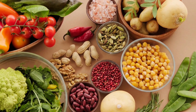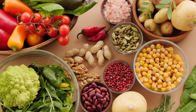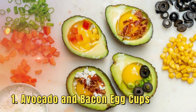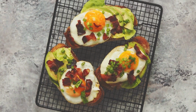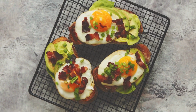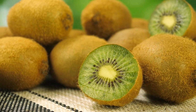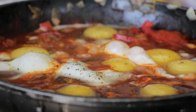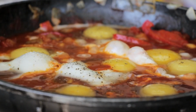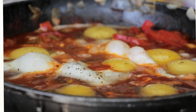Here are 10 low-carb breakfast ideas that are not only satisfying but also incredibly delicious. 1. Avocado and bacon egg cups. These avocado and bacon egg cups are not only visually appealing but also rich in healthy fats and protein. Simply halve an avocado, remove the pit, and scoop out a small well. Wrap the avocado halves with bacon strips, crack an egg into the center, and bake until the egg is cooked to your liking. It's a filling and savory way to start your day.